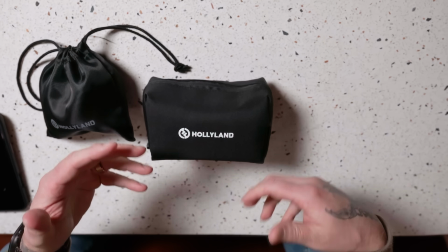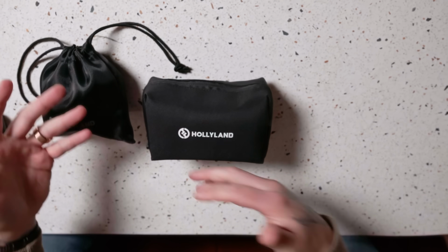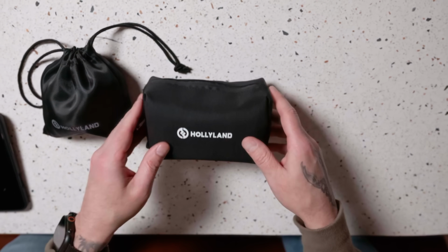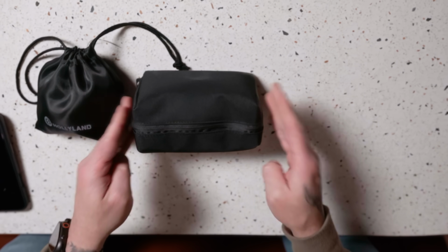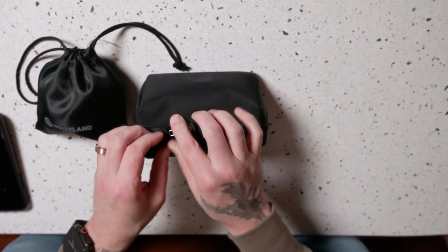But if you want to step your quality up to the next level, this is the new Hollyland Lark Max 2, and it has so many great features. So first and foremost, you can pick up this entire kit for like less than $250.